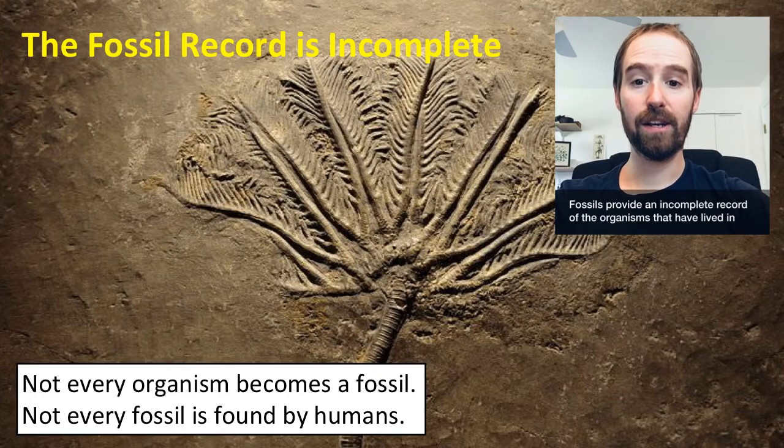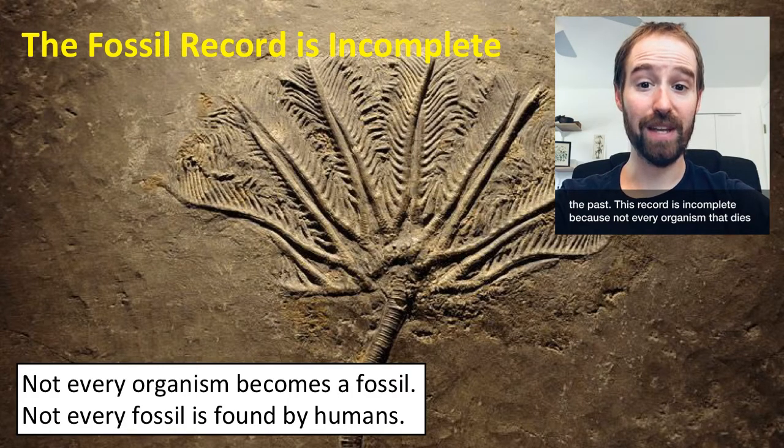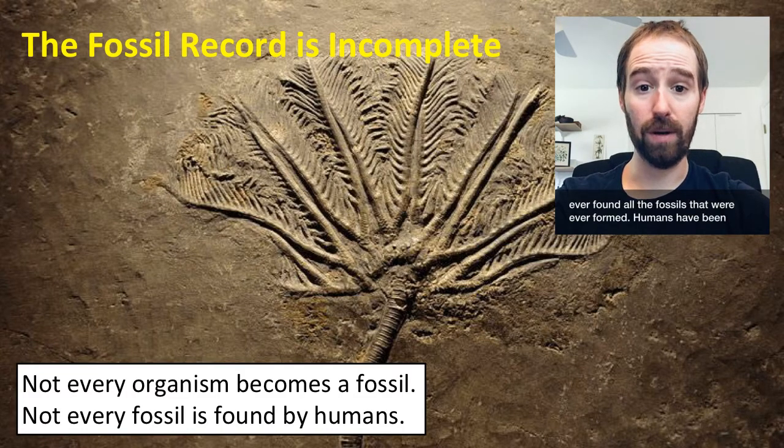Fossils provide an incomplete record of the organisms that have lived in the past. This record is incomplete because not every organism that dies is preserved as a fossil, and we certainly can never know if we've ever found all the fossils that were ever formed.